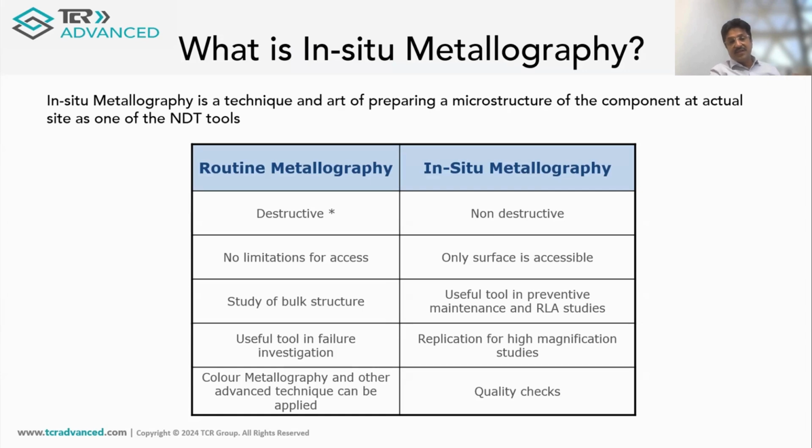Same way, the components with the rotating shaft and the other wheels are kept where the different abrasive material, the papers or the cloths, are provided. And then you polish the very small area of the metal surface. And then you again apply a small amount of chemical, and then the structure is developed, and then again transferred on a plastic tape, which is known as replication.